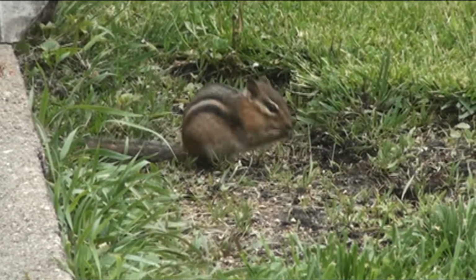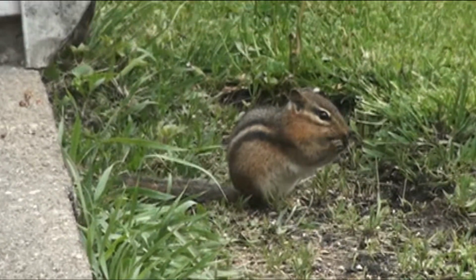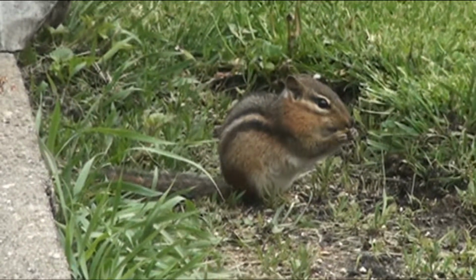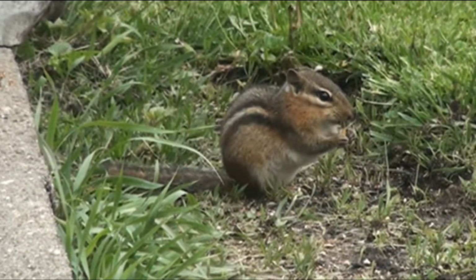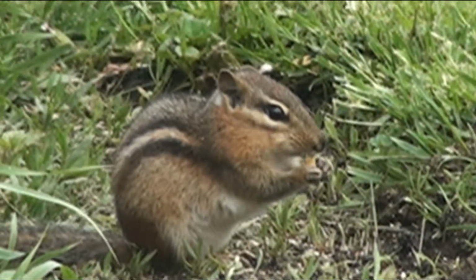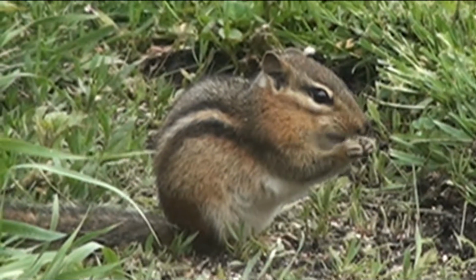And here's a cute Eastern chipmunk that I videoed in my backyard. This little guy looks like he's really enjoying his day and eating some of the corn kernels and other food that the birds dropped from our bird feeder above him. And this chipmunk is definitely a little bit mischievous too.